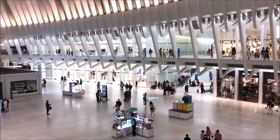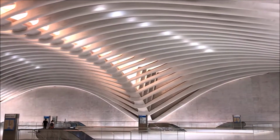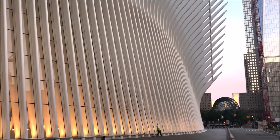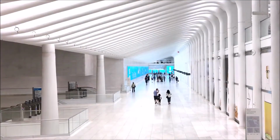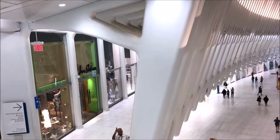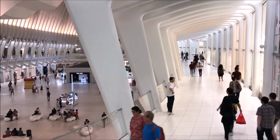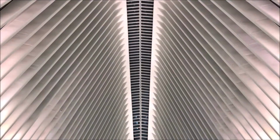Yeah, the Oculus is a mall where you can find all the big brands, but it's also a big train station. It was designed by Spanish architect Santiago Calatrava, who we love because he also designed the amazing Art Institute in Milwaukee. Both inside and outside, all the shapes and angles are so original, you can stay there for hours just taking amazing pictures. You cannot go to New York and not take a look at the Oculus. It is so incredible.